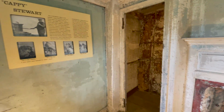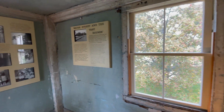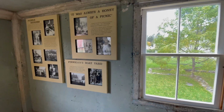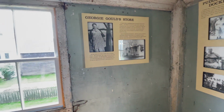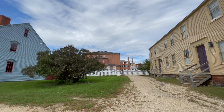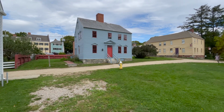One thing that makes Strawbery Banke unique is that each different house that you go to basically shows a different period of the 300-year history. So the U.S. flag outside of the house will depict what the flag looked like at that time. So it could be from the 1900s, the 1800s, or the 1700s, or even the 1600s. So you have to really look at the flag in order to know which time period that the house will depict.